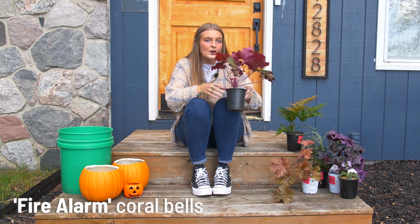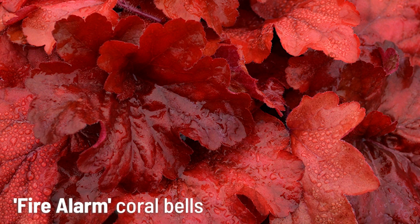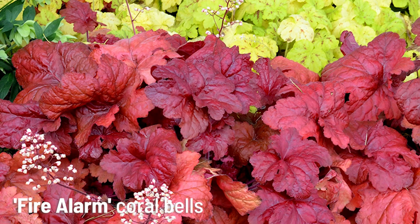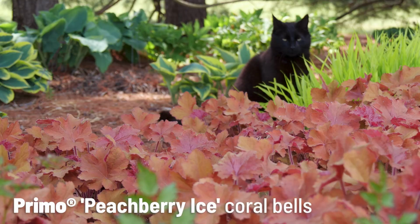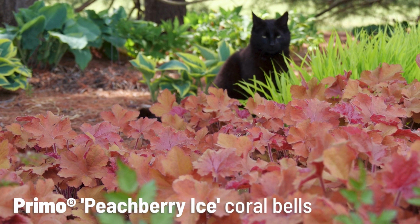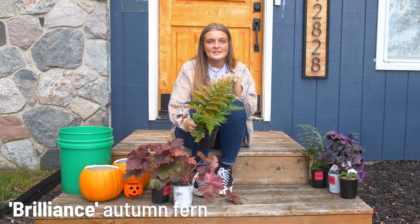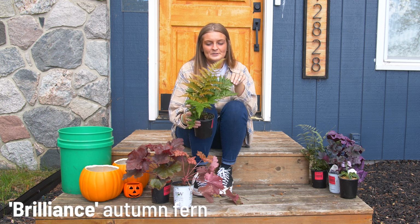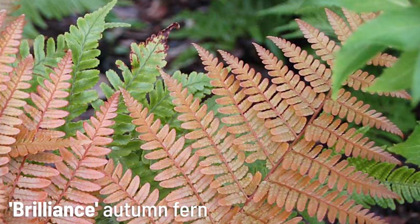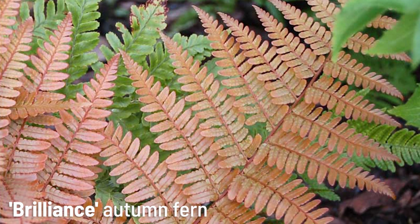So the plants we're going to be using today are fire alarm coral bells, which are really known for these bright red leaves in its foliage, very vibrant for fall, especially when it hits the sun. Some Primo Peachberry ice coral bells, and these are going to be great for a cascading effect down our containers. And then we're also going to be using our Brilliance autumn fern, perfect fitting for the name, as in the fall it gets this beautiful copper hue to it, which is going to really tie in with all of the rest of our harvest vibes.